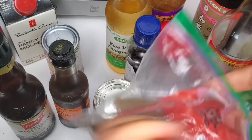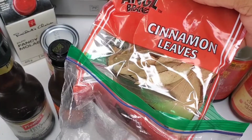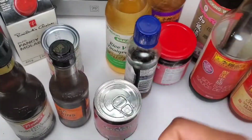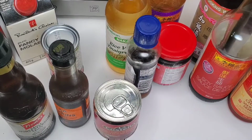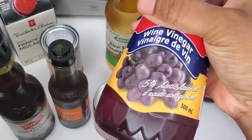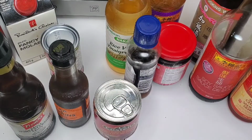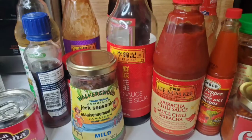And I forgot to show you guys this one, the cinnamon leaf. I really love to use this in my porridges. It adds so much flavor. Pimento leaf is good too, but I've run out of that, so I have to go to the supermarket. And this is some wine vinegar. This is not my favorite brand, but I take what I can get sometimes.